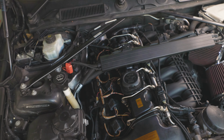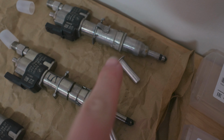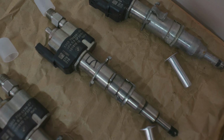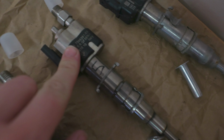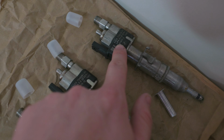So these are the bad boys here. Nothing super obvious in terms of the condition. Cylinder 6 was a little crusty, but that wasn't the one we had issues with. It was actually this one here that we're having the misfires on, Cylinder 5. But one thing does stand out is that this is an Index 9 and these two are Index 7.